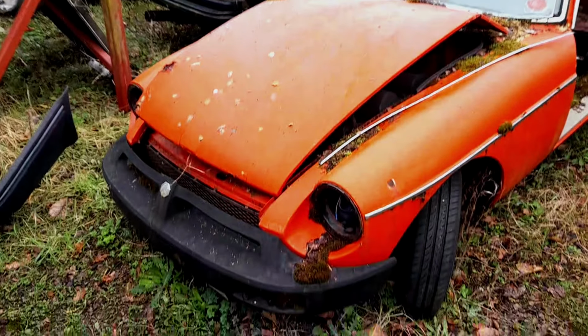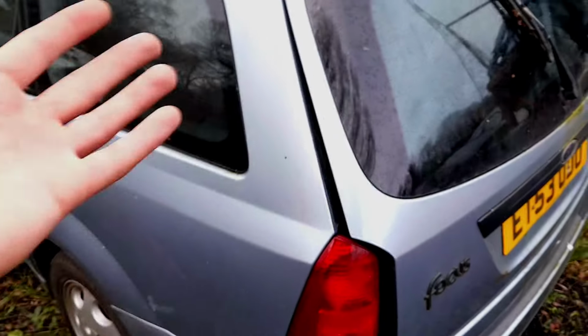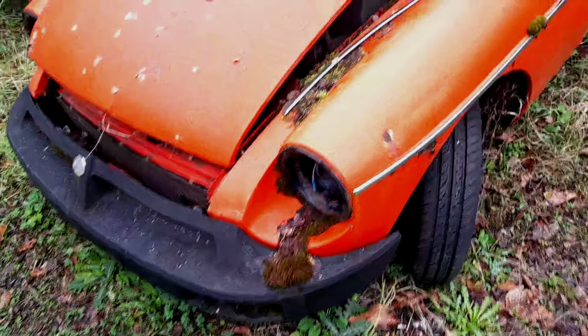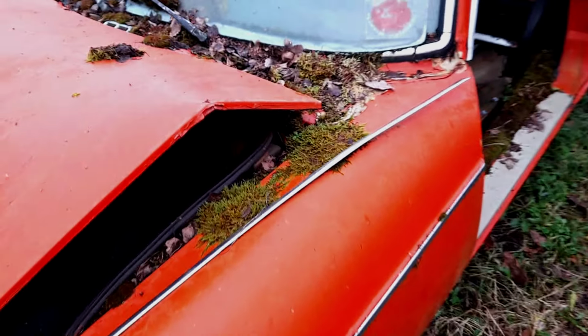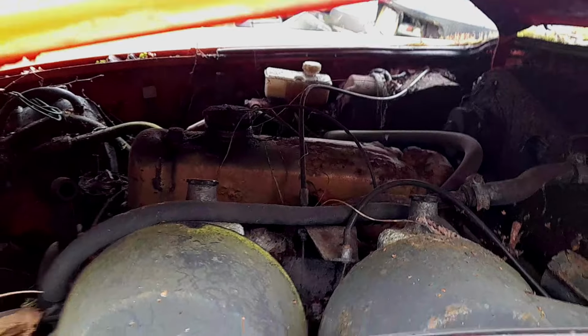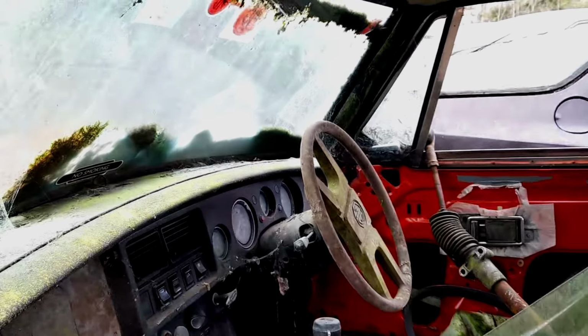I absolutely missed a couple of cars. Right behind the Focus, you might have been screaming at the camera, well, what's this? MGB rubber bumper. Oh my goodness me, this has been sitting here such a long time. Oh, I've got to get it open. Well, obviously it opens on the front, but there is a B-series under there. And I've got to say, for an MGB, it's well intact.